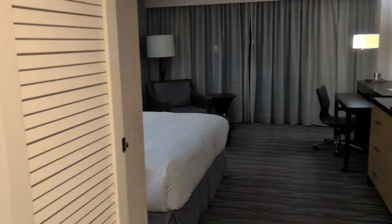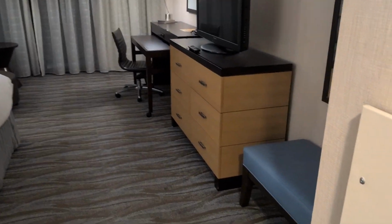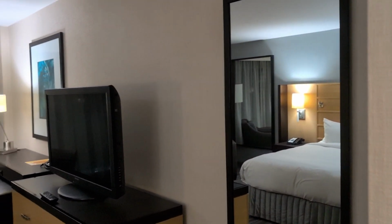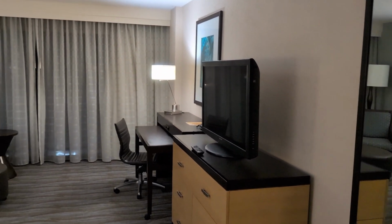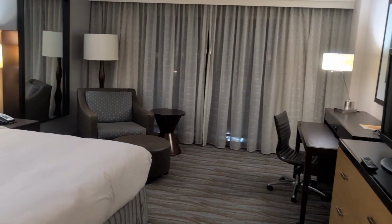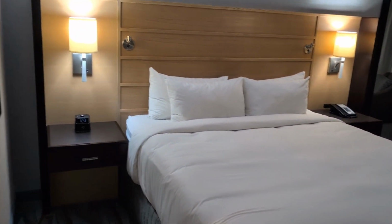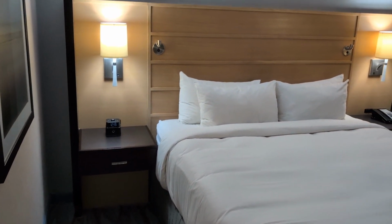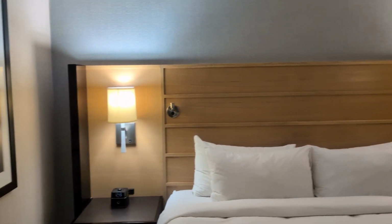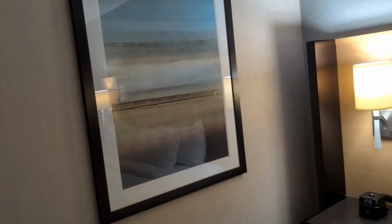We're gonna come out. We have a good space here until we get to the room. We have a little seating area right there, as well as a mirror. TV right there, decent size. We have some drawers. And then we have a nice big king bed, it looks like. 2 side tables, a wooden headboard. Got some art right there.